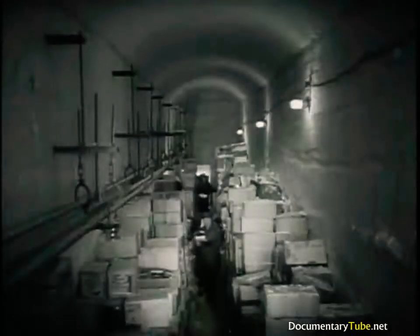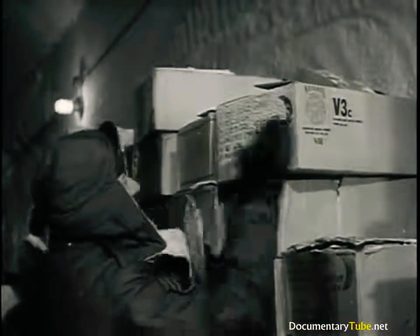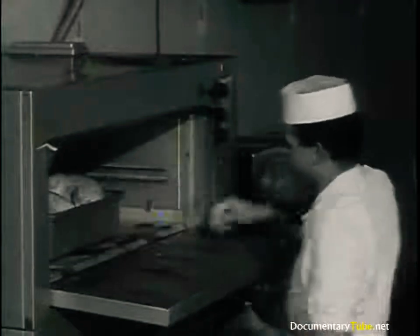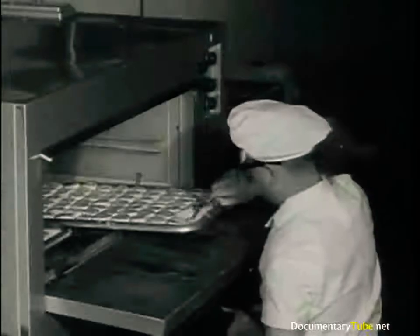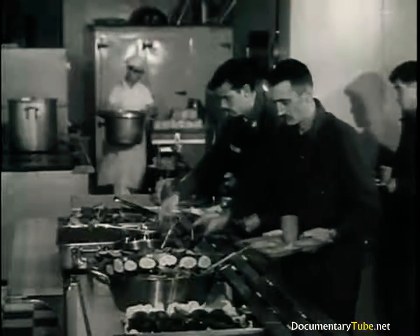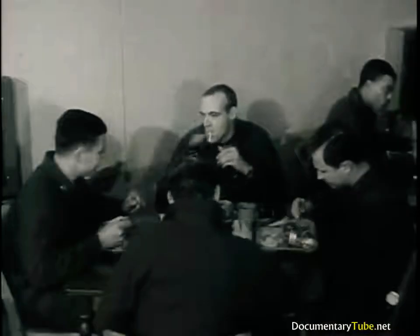And it boasts the largest deep freeze in the world. Here is enough food to feed the camp for several months. Everything from steak to fruit salad. The modern spacious kitchens provide a well-balanced and appetizing menu. To satisfy the enormous appetites that working in this climate produces means extra rations, but there's always more than enough.